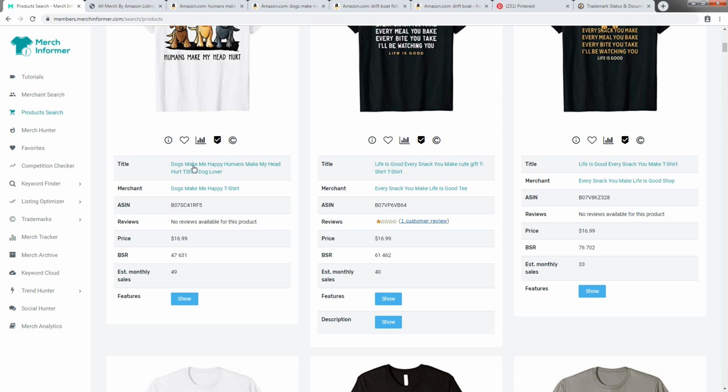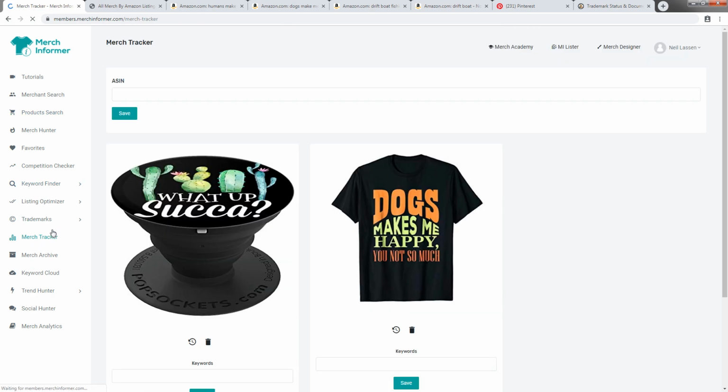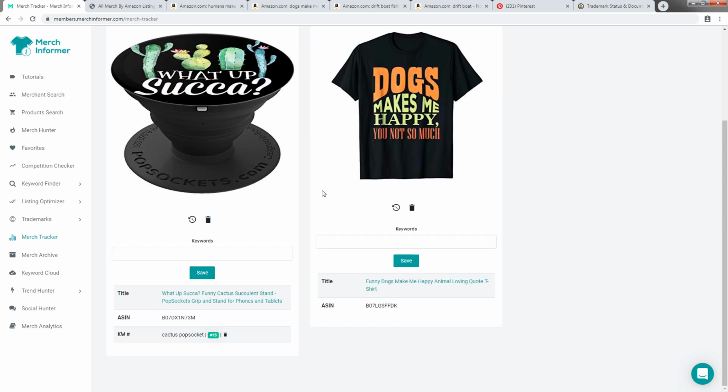Which, if you're optimizing your listing, let's say we put up an actual shirt. Once the shirt is up, this is my test account, so I'll just show you. I'd probably head over to the merch tracker. I'd enter the ASIN. So once the shirt is live on Amazon, I'd enter the ASIN here, and I'd add some keywords. So you see this pop socket right here. Not my pop socket. Again, test account. We put in cactus pop socket, ranking 13.